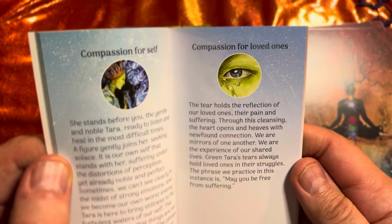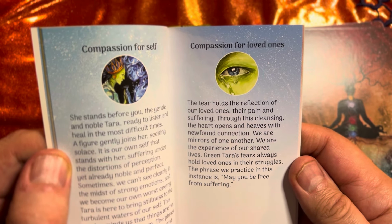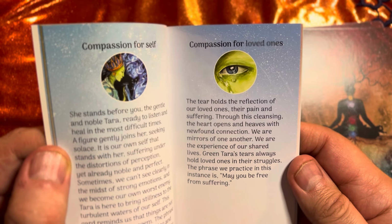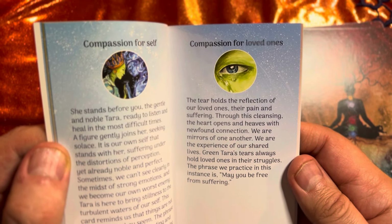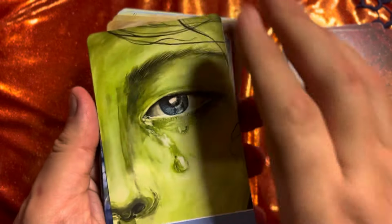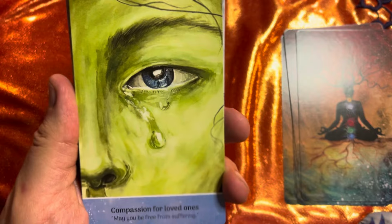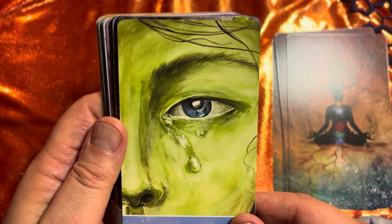So here it says, a tear holds the reflection of our loved ones, their pain and suffering. Through this cleansing, the heart opens and heaves with newfound connection. We are mirrors of one another. We are the experience of our shared lives. Green Tara's tears always hold loved ones in their struggles. The phrase we practice in this instance is, may you be free from suffering. And you can see the phrases they talk about are in speech marks at the bottom here. And do you see within the tears, there are people, as described in the book, as our loved ones. What a gorgeous image. Absolutely beautiful.